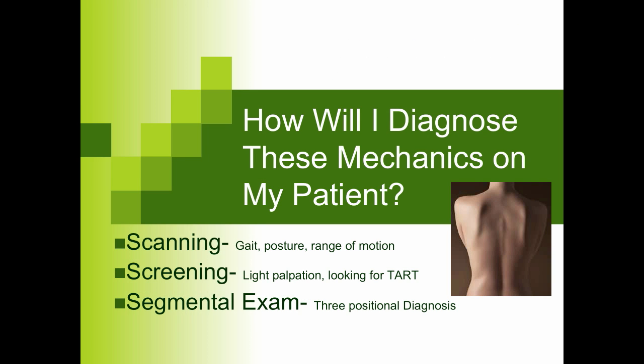So how are you going to diagnose these mechanics on your patient? Well, first you're going to do your scanning exam. So you're going to start by looking at gait, posture, range of motion. What does it look like? If you really learn to look at your patients, sometimes you can see these large group type 1 spinal curves in the spine. Then you're going to do your screening exam, which is your light palpation, and you're going to look for TART changes, right? You're going to look for tenderness, asymmetry, restricted range of motion, and tissue texture abnormalities. And through your screening exam, it's going to help you identify an area that isn't moving so well. When you identify that area, you're going to want to go in and do a very specific segmental exam, which is what we call the 3-positional diagnosis, and which we'll be going over today.